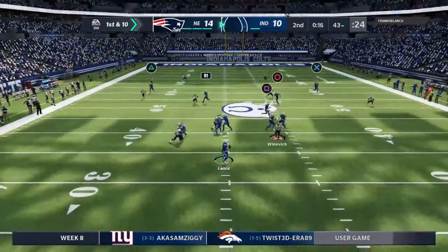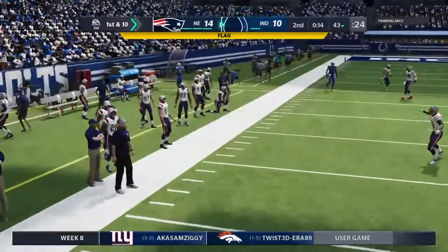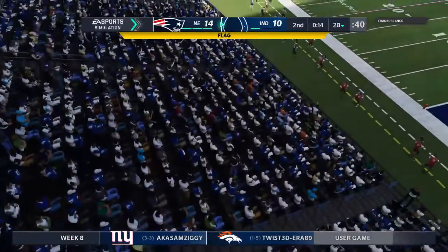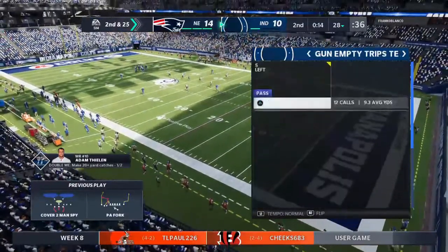Back to throw now on 1st down. And a flag comes in as that one falls incomplete. Well, let's see who this is on. In the pocket, chucked it away, flag comes down.